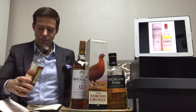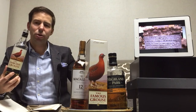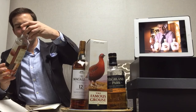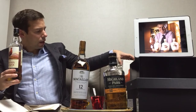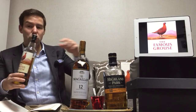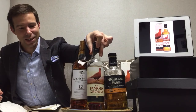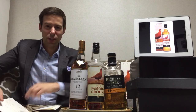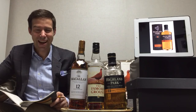I first tried this in my parents' house. That was a rather healthy pour, my goodness. Probably a few years ago. One of their very good friends really likes the famous Grouse. I'm going to move that box out of the way. And so they always stock the famous Grouse for when she comes over. And her name is Glenda. Glenda, if you're watching, well, this is for you. And of course, Mom and Dad, thanks so much for letting me raid your whiskey cabin all those years. Cabinet, not cabin. Wouldn't that be nice? A whiskey cabin.